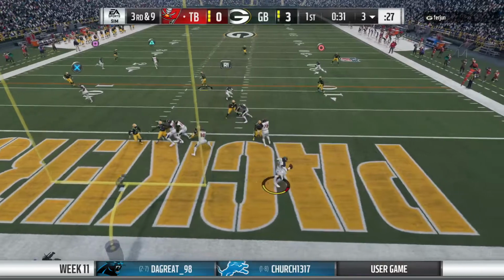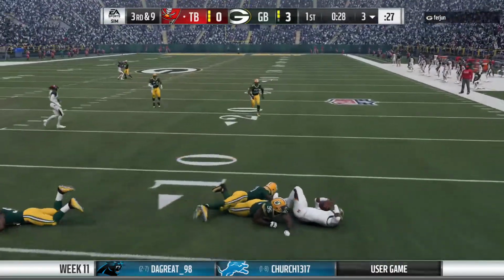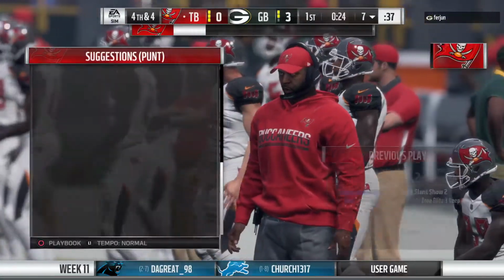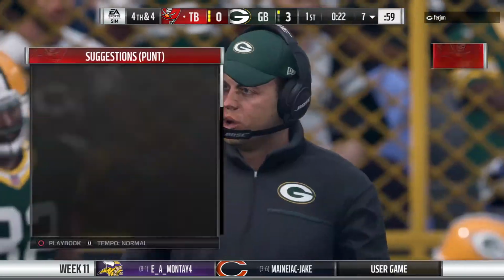Working out of the gun, Winston. Flushed out right. He may try and run for this. And this one will be taken up. They'll spot it right at the 7. He'll wind up getting 4 yards there on his own, but it also brings up 4th down.